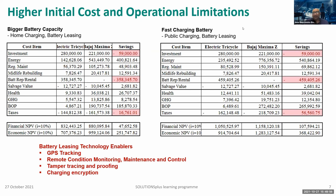And then you can do home charging normally at night. The range of the battery is enough to cover the requirements of the whole day. And as I said, you acquire this through battery leasing, so you don't buy the battery. This cuts down the cost difference of the budget-maximizing electric tricycles to acceptable levels. Another option is to maintain the battery size, but adopt fast charging batteries. So you don't need a spare battery in this case. You just charge it really quick whenever you need to. But in both cases, the batteries will be leased out.